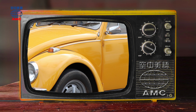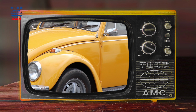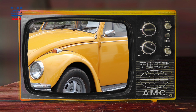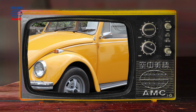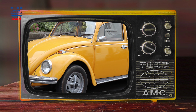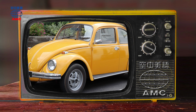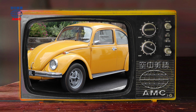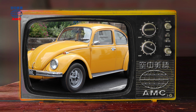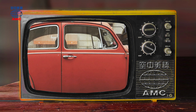The Beetle, a brief history of a beloved car. The Volkswagen Beetle has taken a long and winding road through history. This iconic bug-shaped car goes back to World War II. In the 1930s, the German government wanted to make a new type of car that was cheap enough for everyone to buy. To do this, they started the Volkswagen Company, which designed the Beetle as its first car.